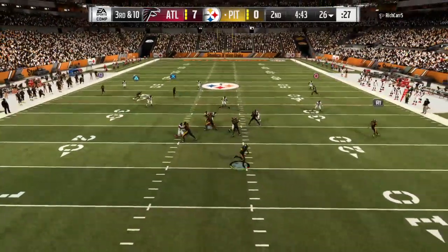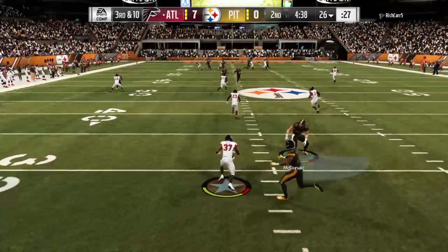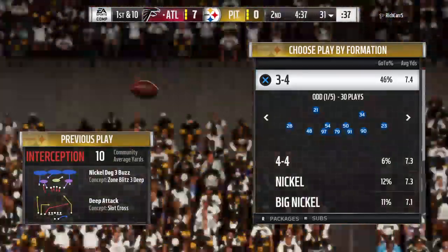Out of the gun, it's Roethlisberger, eluding the pressure right. Now he's going to throw it back. He rifles one that's intercepted. Ricardo Allen with a pick. And his guys are going to take over at the 31-yard line.